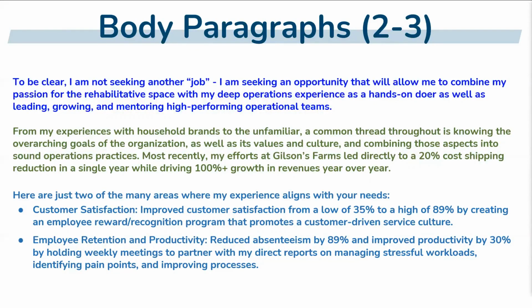So in this first one, look at this. "To be clear, I'm not seeking another job. I'm seeking an opportunity that will allow me to combine my passion for rehabilitative space, deep operations, hands-on doer, leading, growing, mentoring high-performing operational teams." So note, this includes keywords, and even though it's short and direct to the point, it does cover a lot of ground. This particular one was from a career changer who really wanted to explain how their passion connected with the experience that they would bring and the transferable skills.